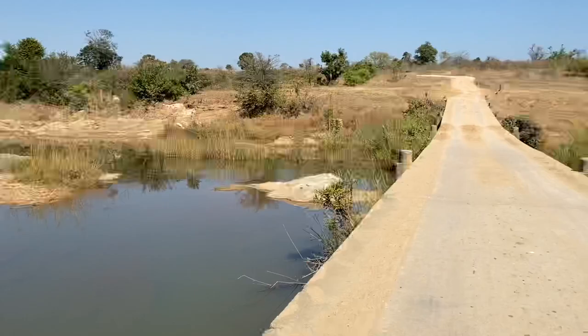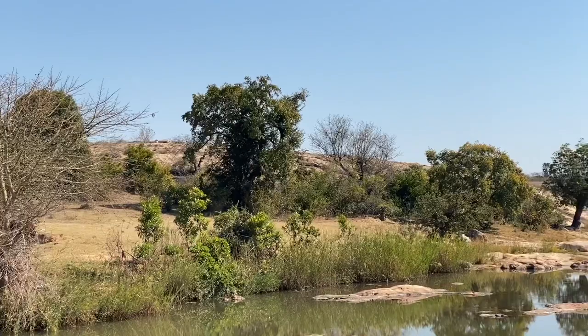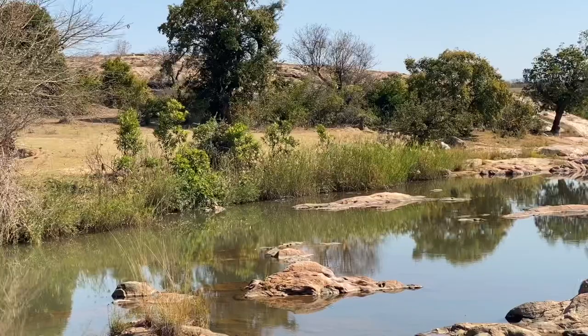I'm not sure, but it looks beautiful. So now we are going to try to climb up. Let me just zoom it in. I'm not sure if you guys can see from here, but I'm going to try to go up that hill and just see what's going on up there. Can you see, guys, the beauty?